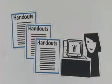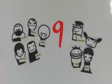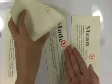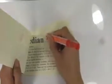Now let's assume that Miss Maggie is teaching a lesson on basic statistics, where she would introduce all the 3 types of measures of central tendency to her 9 students. Miss Maggie will then prepare 3 sets of strips of paper containing the 3 concepts: mean, median, and mode, along with brief description and examples for each. The concepts would then be numbered 1, 2, and 3 as shown.